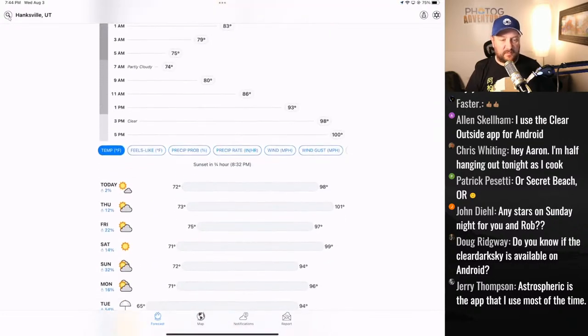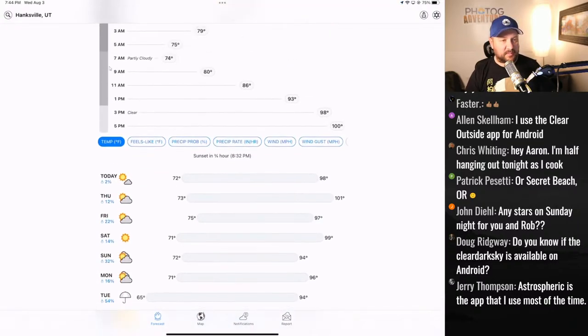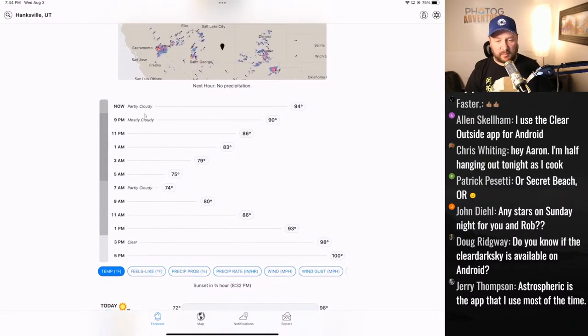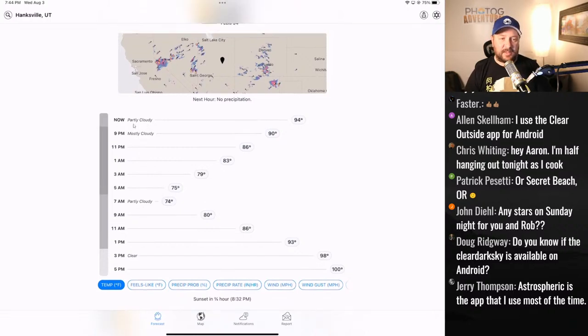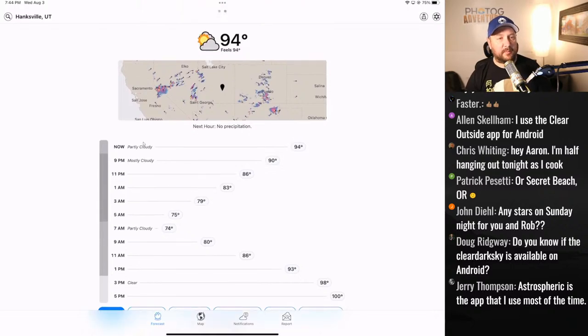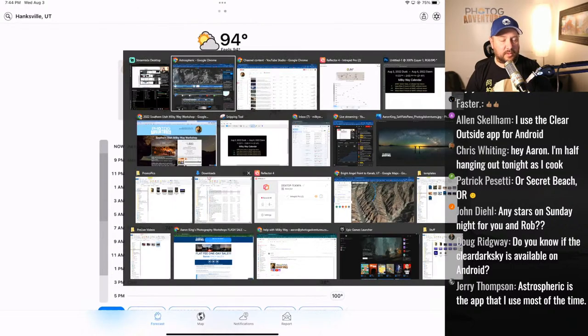There's no predictions for the future, just some weather predictions. But when it comes to these hour breakdowns, it's only saying now till 5 p.m. tomorrow. So I can see it's right now partly cloudy, mostly cloudy, partly cloudy, clear. And so right now I would not think about going out for Milky Way in this area whatsoever based off of Clear Dark Sky's prediction.